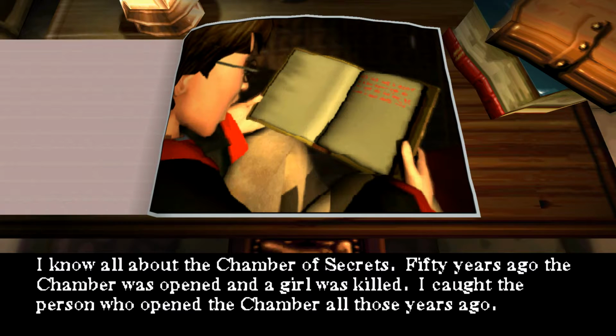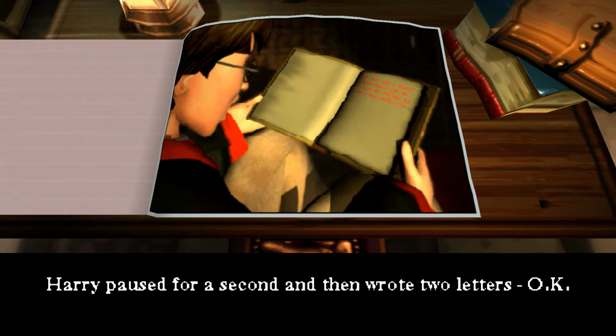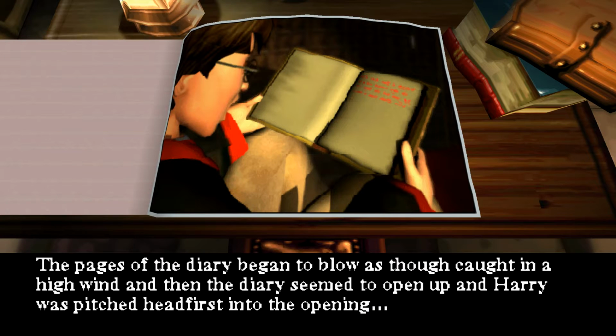I know all about the Chamber of Secrets. 50 years ago, the chamber was opened and a girl was killed. I caught the person who opened the chamber all those years ago. Harry paused for a second and then wrote 2 letters. O.K. The pages of the diary began to blow as though caught in a high wind, and then the diary seemed to open up, and Harry was pitched headfirst into the opening.